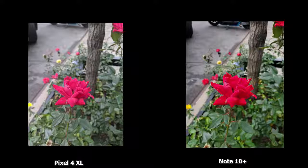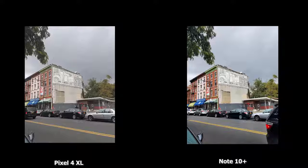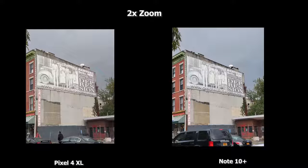So taking a look at images at both the Pixel 4 XL and the Galaxy Note 10 Plus, looking at this rose, the Galaxy Note 10 Plus is actually more saturated, which is typical with Samsung, but I think it's more on user preference. Now, when you look at this backlit image, the Pixel 4 XL is flatter, the Galaxy is a little bit punchier in terms of the sky color. But again, this is where preference comes into play. Similar to that, as well as this image here in Brooklyn, you're looking at the Pixel 4 XL, more flat, muted toned looks as opposed to the saturation and richer colors on the Galaxy Note 10 Plus.